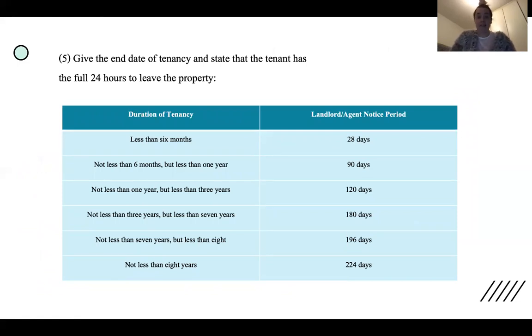So if you have less than 6 months, they don't necessarily have to state a reason. They just have to state that they're giving you 28 days to leave the property. And they also need to write in the notice that you have the full 24 hours to leave that property. Say, for example, today's date is the 26th of May. If I'm getting evicted next month, on the dates that I'm due to leave, I would have the full 24 hours to leave that property.